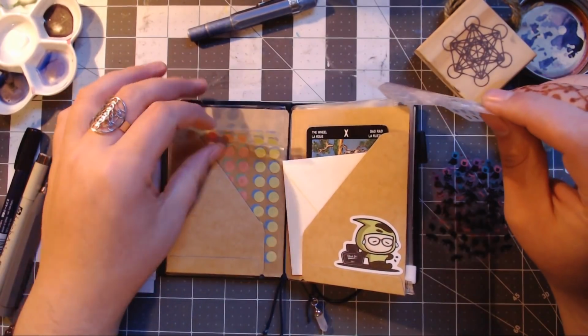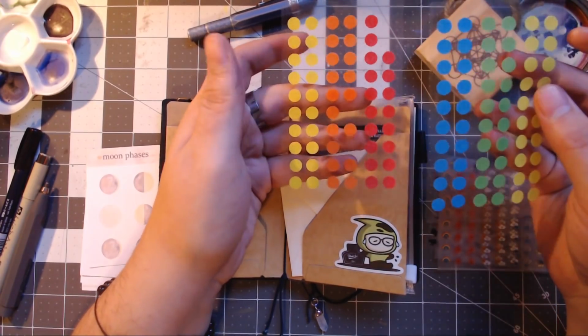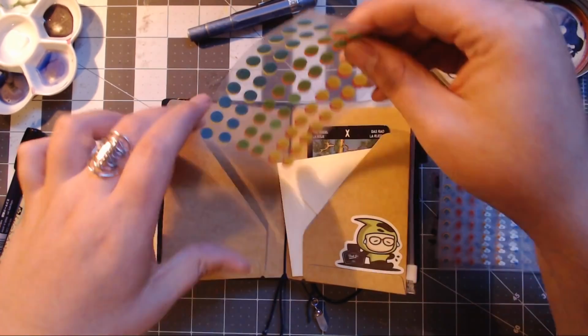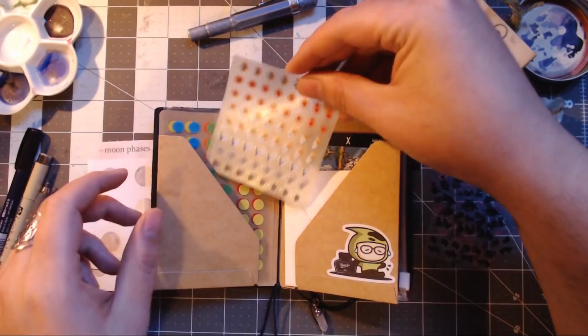And then I also have colored dots, and I use these to sort of flag different things, whether it's on my calendar or my planner, things like that. So I keep those in here as well. So this just kind of holds all of that kind of stuff. So it sticks in here.